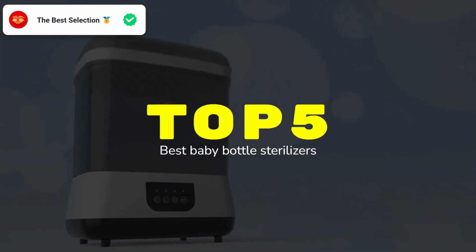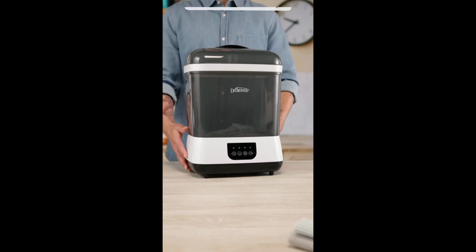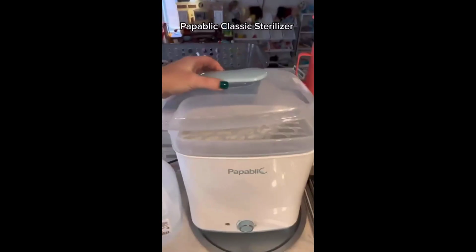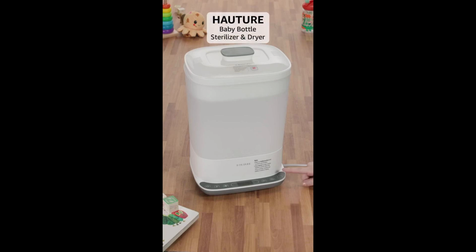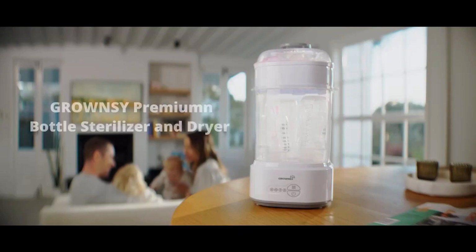After rigorously testing 12 baby bottle sterilizers over 3 months with real infant feeding equipment, I've identified the 5 models that consistently deliver the safest and most reliable sterilization. Our comprehensive testing process, which includes bacterial culture analysis and ease-of-use evaluations with different bottle types, has revealed which sterilizers truly excel at protecting your baby's health.